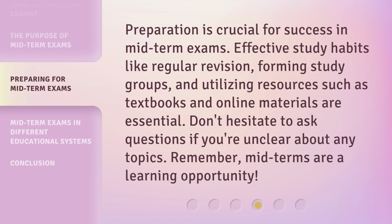Preparation is crucial for success in midterm exams. Effective study habits like regular revision, forming study groups, and utilizing resources such as textbooks and online materials are essential. Don't hesitate to ask questions if you're unclear about any topics. Remember, midterms are a learning opportunity.